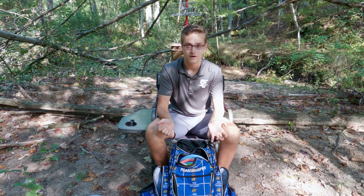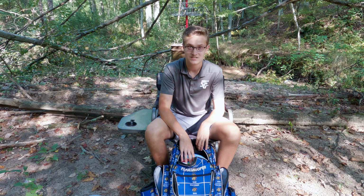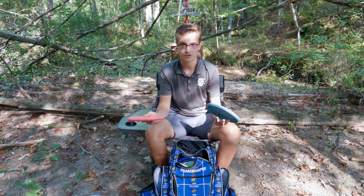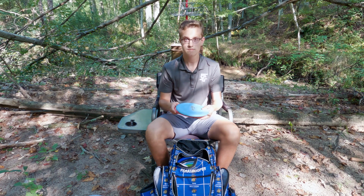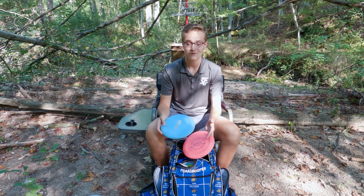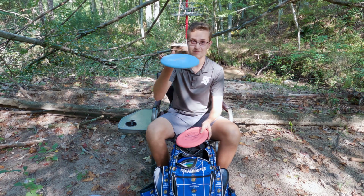Moving on to my throwing putters, which I carry in the top of the bag. Actually, I have quite a few of them, 7 to be exact. I'll start off with my favorite ones, and those are the Banger GTs. I carry 2 of them. This one is in the Pro D plastic with the heart foil. I have several aces with this disc, and I even have a whole video made just about this disc that you might want to check out.